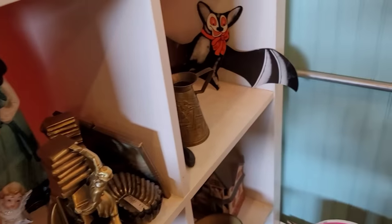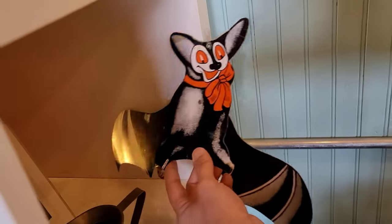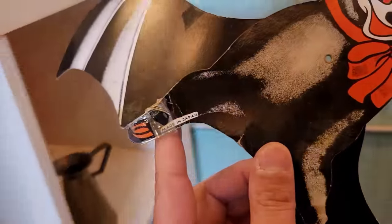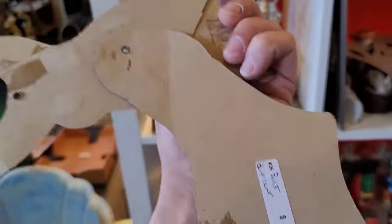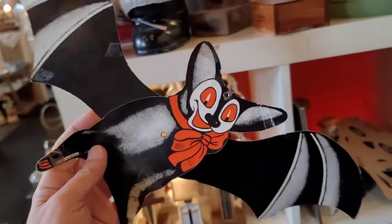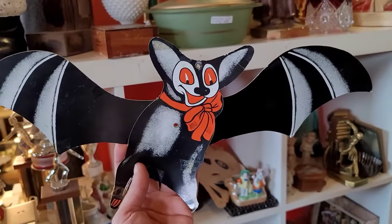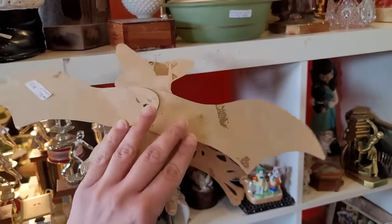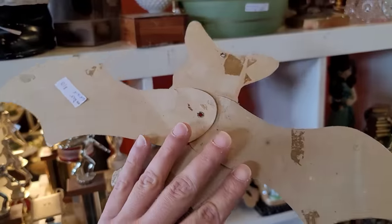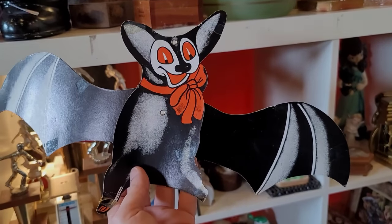But in pulling out the skull, I did see this bat die cut, and he does have the brad-ted wings so that you can move them up and down. He does have his Made in Japan mark on him. This one was only $10. Now, there is some tape to the foot, but overall, really good vintage condition. Like I say, I'm definitely going for the unique here, so I was definitely pleased to pick him up. I think he's really cute. Obviously great for Halloween, but if you love the bats, display them year-round.